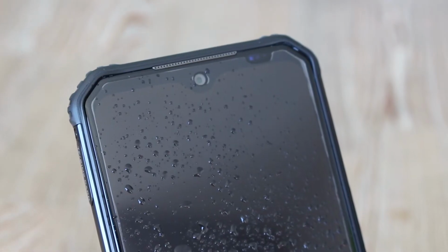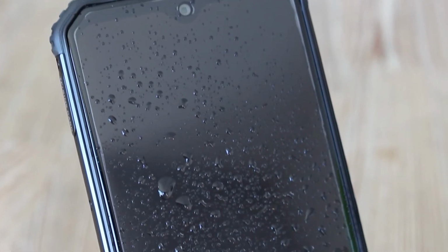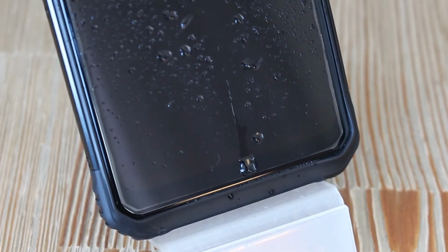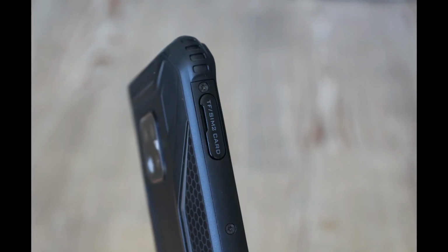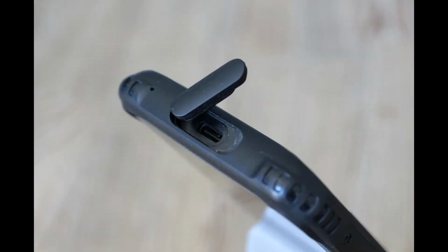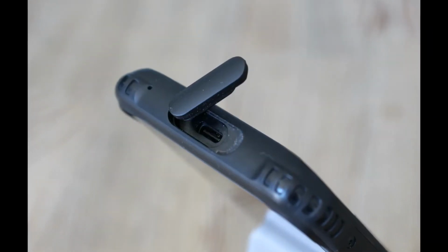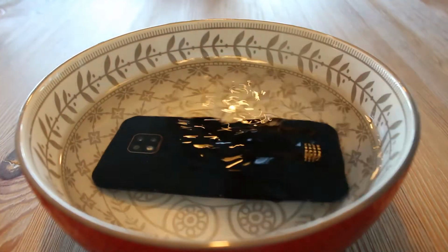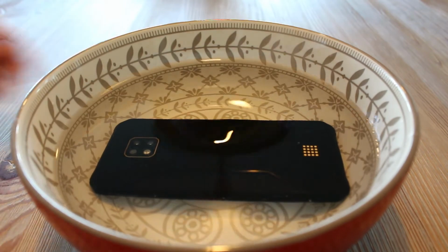The Doogee S95 Pro is an incredible smartphone. This rugged and tough smartphone has an IP rating of IP68, which means it is water and dust proof. The USB-C charging port and SIM slots are well secured and waterproof, so you don't have to worry. Take it out during the rain, while hiking, or even to the beach. The Doogee S95 Pro can handle it all.